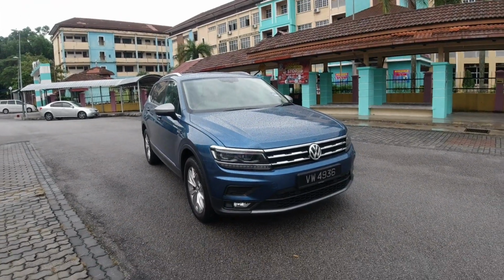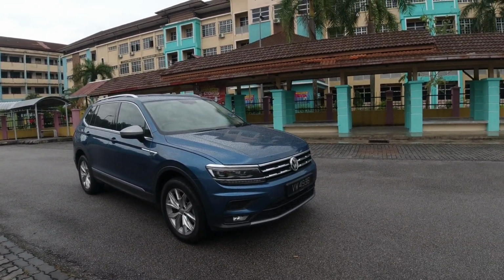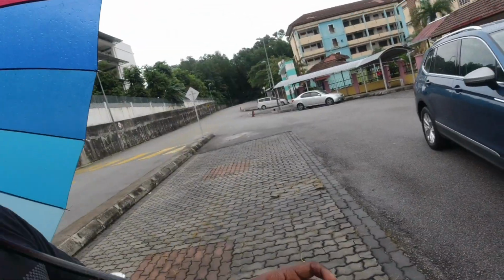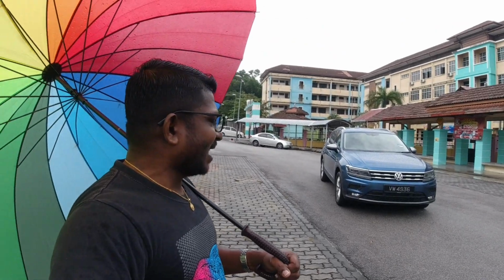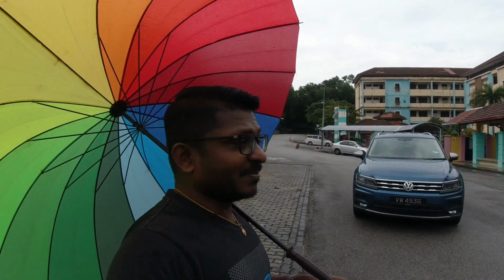Looks wise, again, this is undeniably German. You know, the chisel look. I love the lines, how it goes across. I salute car manufacturers which try to be different instead of making cars that are all sleek with sharp eyes and a sharp nose, and they're all the same. So the Tiguan has a character of its own. It's very VW, it's very modern VW. So for that, I say the Tiguan does a good job in the looks department.